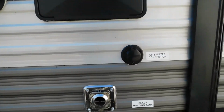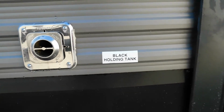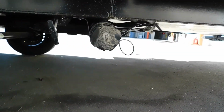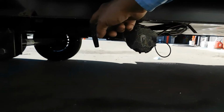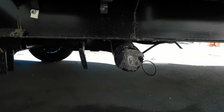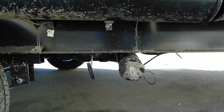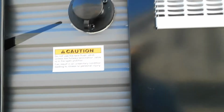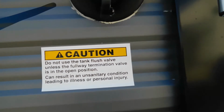Up at the dump station, you're going to go to the black holding tank. You're going to hook up the sewage hose that's in your convenience pack. The first thing you do is you're going to pull this black handle. That's going to be your black tank. It's going to dump all your sewage. Once it sounds like your sewage is done dumping, you're going to come up here to your tank flush valve.